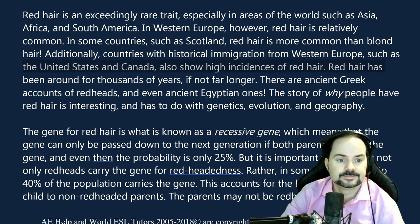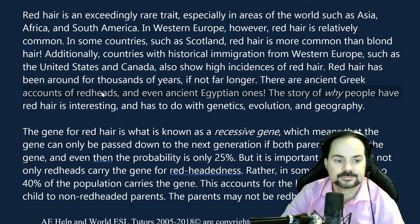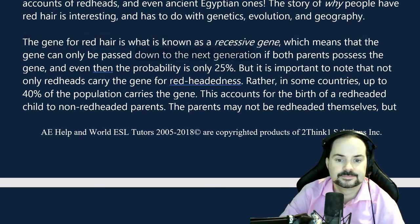Red hair has been around for thousands of years, if not far longer. There are ancient Greek accounts of redheads, and even ancient Egyptian ones. The story of why people have red hair is interesting, and has to do with genetics, evolution, and geography. The gene for red hair is what is known as a recessive gene, which means that the gene can only be passed down to the next generation if both parents possess the gene. And even then, the probability is only 25%.